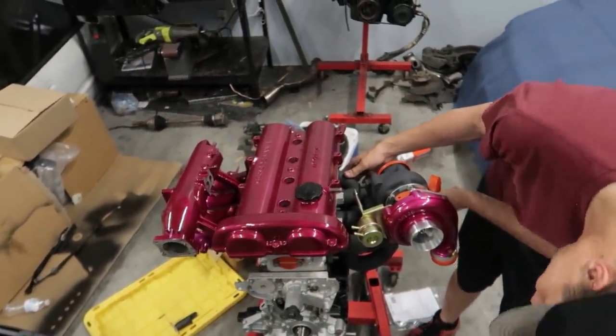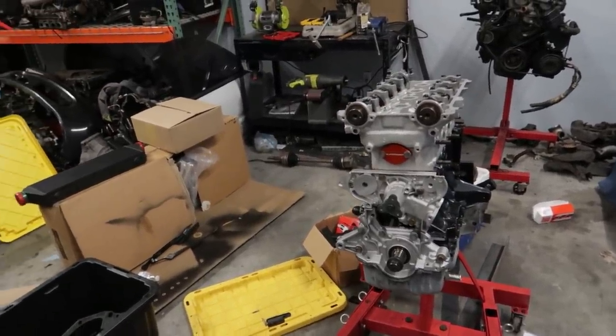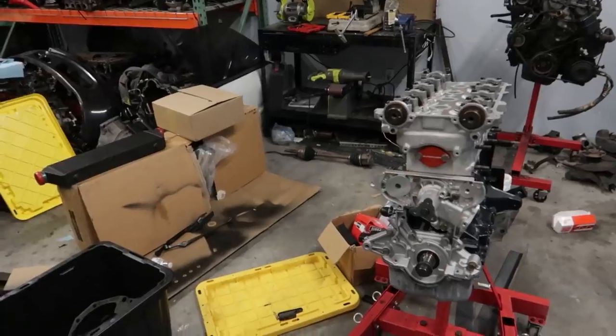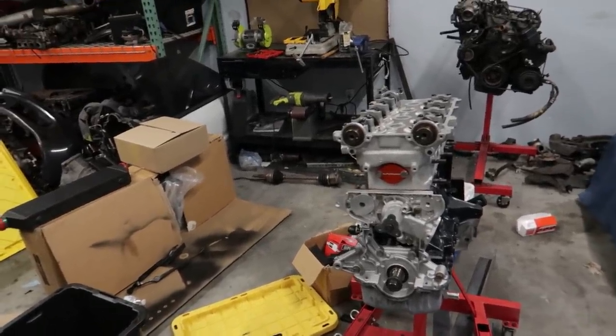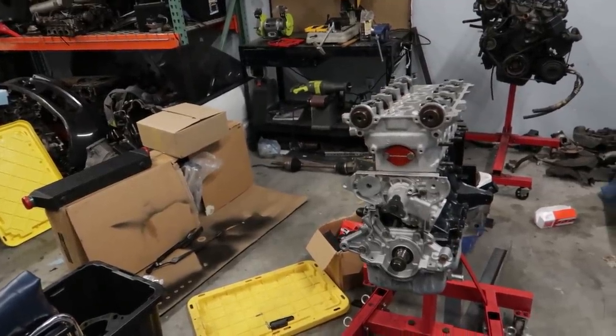Nice high view. Well, there we go, guys. Completely assembled the motor today. All we got to do now are just like dress up items, valve cover, all that kind of stuff. But all things considered, it's pretty much ready to roll.